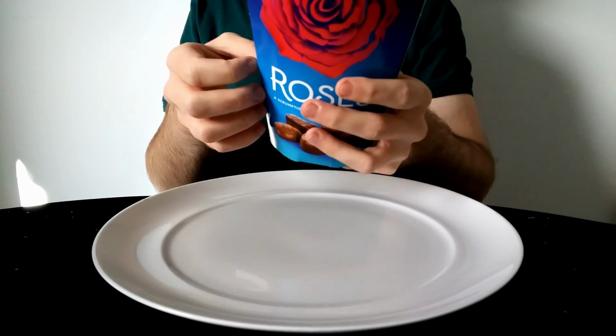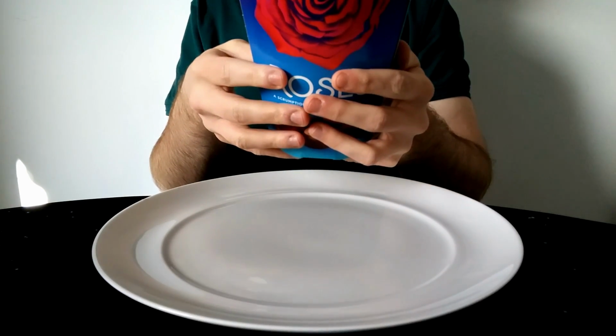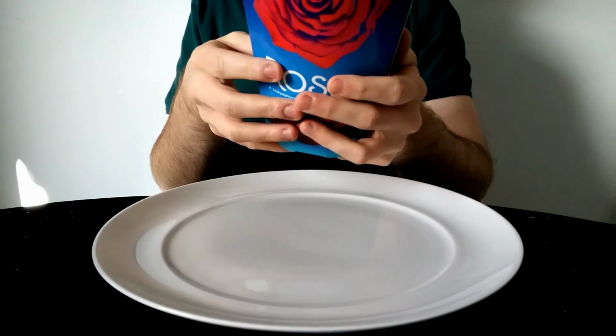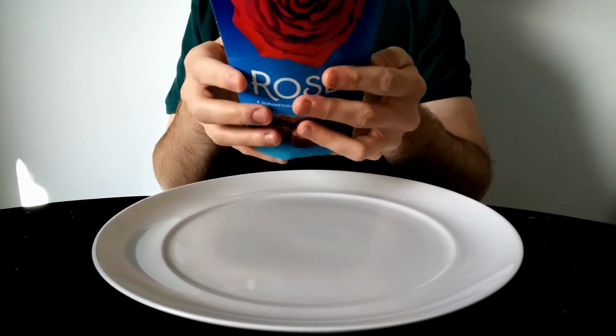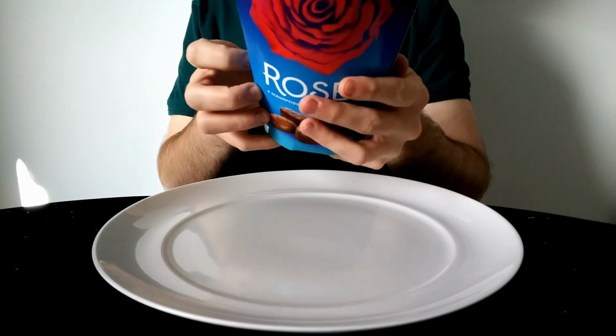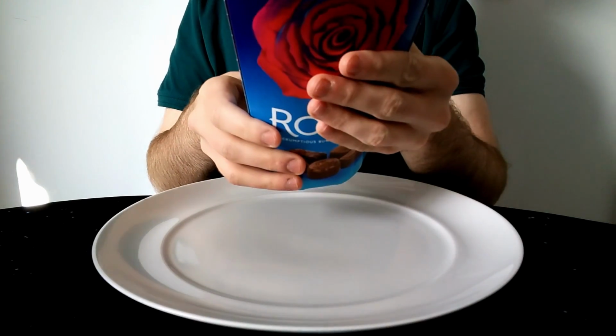So roughly, for the sake of argument, there are 1,500 calories in the box, 75 grams of fat, 39 of which are saturates. So it's not very healthy, this. You have to watch out because you could easily eat the whole box.